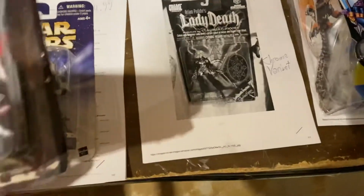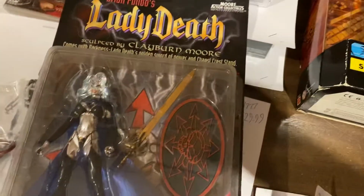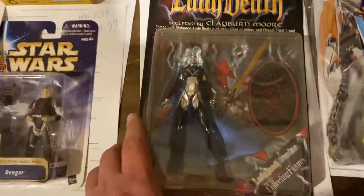Here's Shiny Lady Death. Her bubble is coming off of the card a little bit there. Let me see how we posted this here. Let me just double check. We got $39.99 for that, and we did say it was beat up. All right, cool. So good on that. $39.99. Excellent.